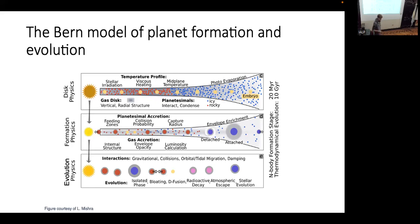So that's one constraint. And the actual time per simulation can be up to a few weeks, depending on how many embryos we put in the disk for the n-body integrator, since that goes as n squared. Those are the main two factors when it comes to computation.